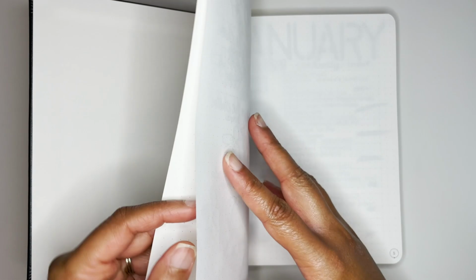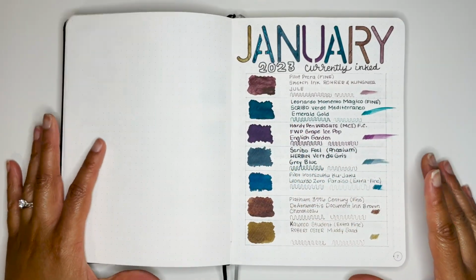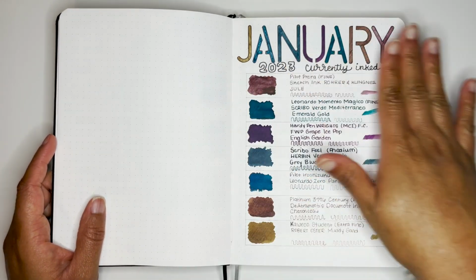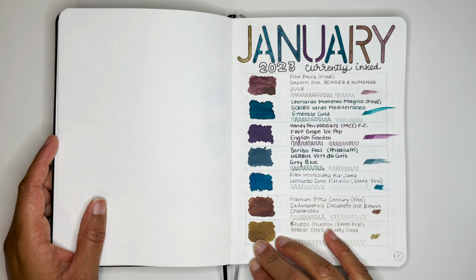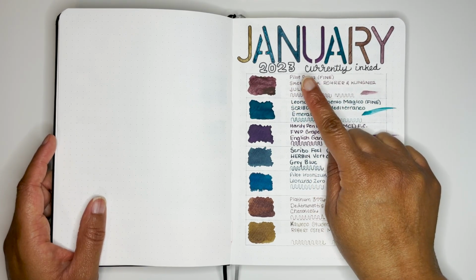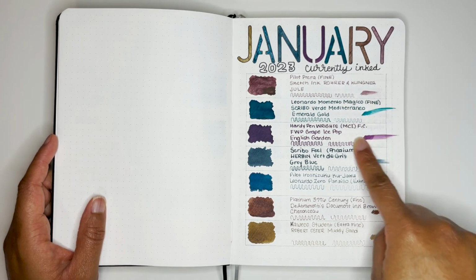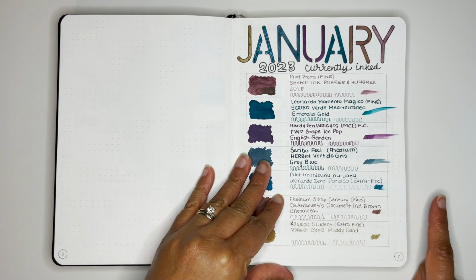So I've already set up the page for how I wanted to look at the pens overall. I started off earlier in the month to explain which pens I'm going to use for the month and the corresponding inks. I put in the pen size, and then the ink, and then I did this off screen, but to show you how wet the inks were, I needed to add that, so I added it in later.